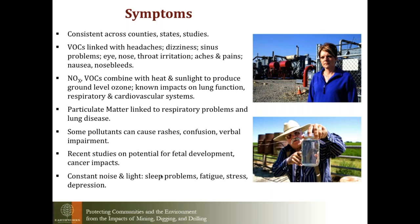And then everybody knows about ozone, especially these days. Cheryl mentioned that the heat index where she is in Ohio was over 100 today. When nitrogen oxide that comes out of industrial facilities like oil and gas and VOCs combine with heat and sunlight, they can produce ground-level ozone. We have all these ozone alert days, and there are what are called ozone corridors all over the country where it's particularly bad, because there are known impacts on lung function and the respiratory and cardiovascular systems. So the contribution of oil and gas drilling to ozone production is a big point of study. I mentioned this research that came out the other day from Colorado, which decided that oil and gas was, I think, responsible for 50% of the ozone in that area.